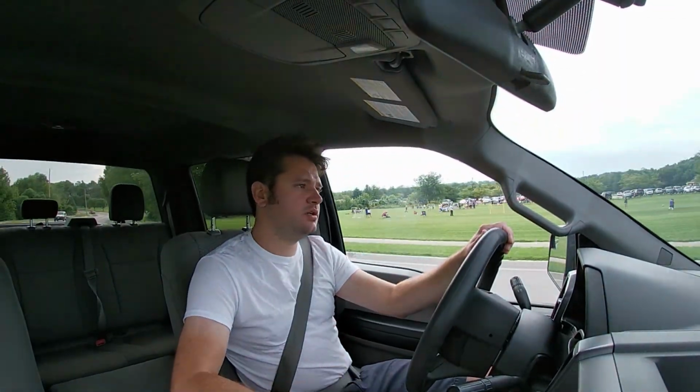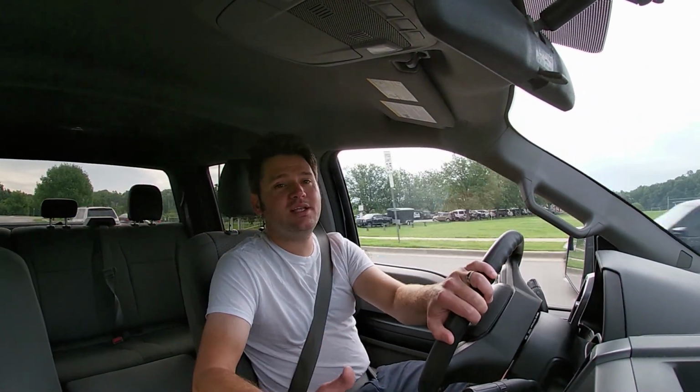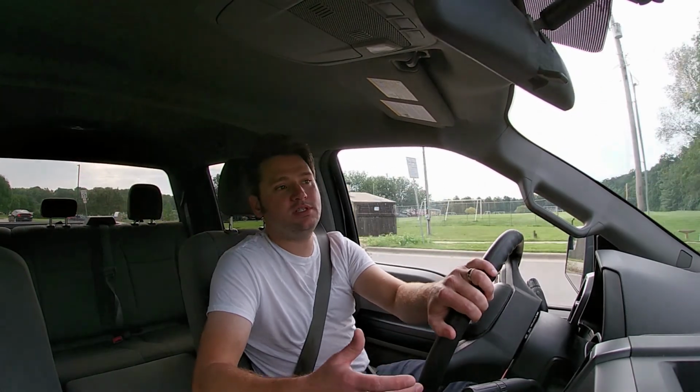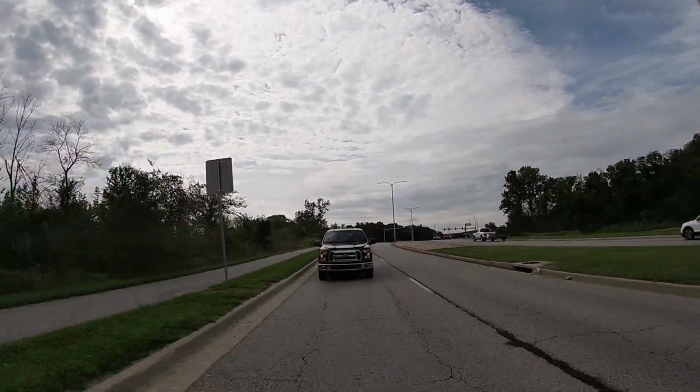The power is good, the power is smooth. It's mated to a 6-speed automatic transmission in this one. In 2018 they actually switched to the 10-speed automatic, but this one feels really good. I like the way it's geared for going around town.